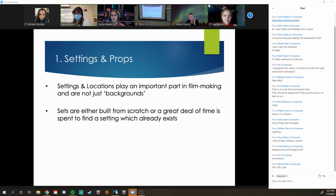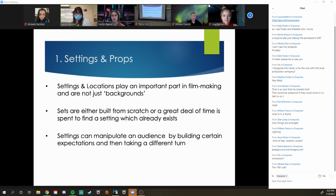But anyway, it's really important, right? And it has to be right. It has to be appropriate for whatever place it's supposed to be in the time. It might be in another universe. We don't even know. Those backgrounds, those sets and the location, are important. Settings can manipulate an audience by building certain expectations, and then going somewhere else. So something might start with a very happy, friendly sort of setting, and then it takes a dark turn, you know?